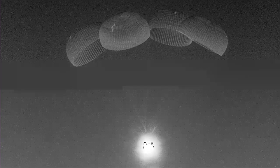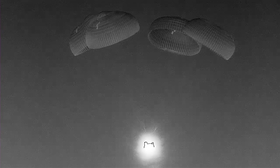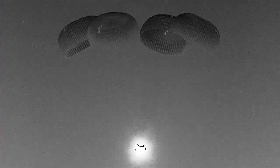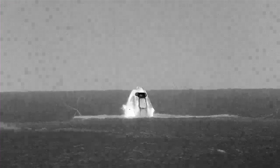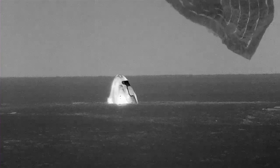The teams are about 3 nautical miles away from the splashdown site, so it's going to take them a little bit of time to get there in terms of the large vessel, but there is a fast boat, as we call it, that will be able to get to the capsule very, very quickly, as we will see here in just a couple of moments. All right, as you can see there on your screen, Dragon Endurance, we copy, we see the same.